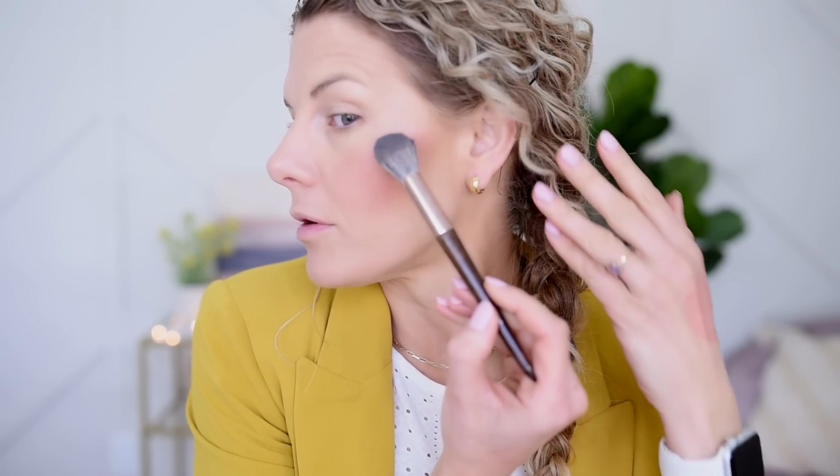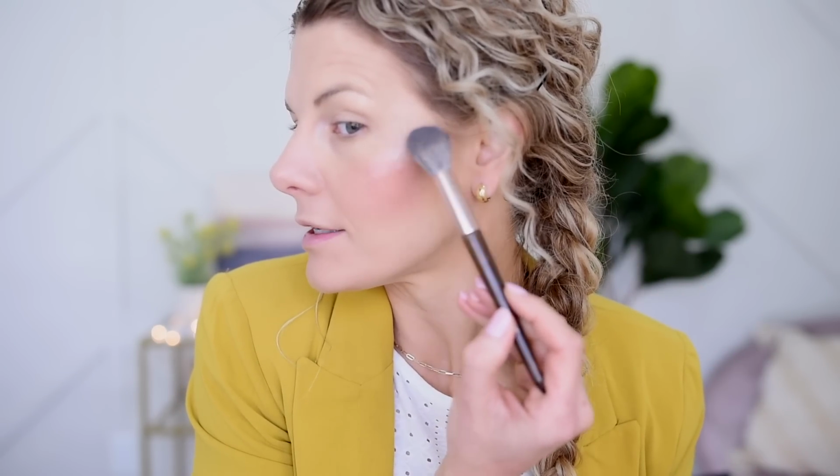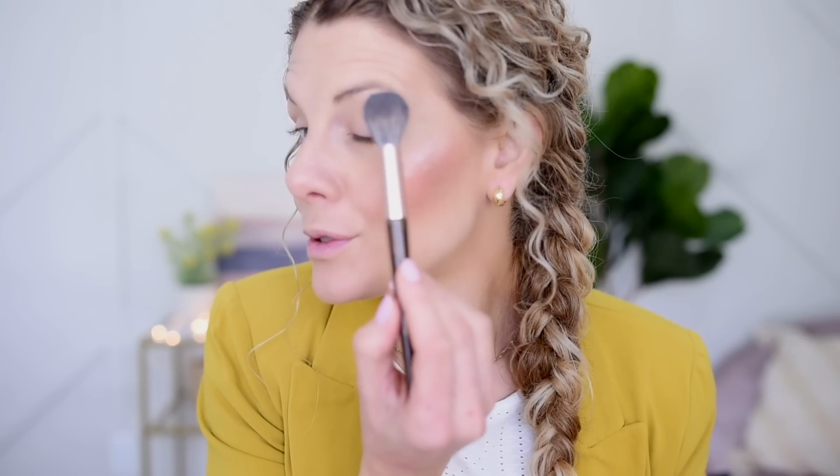So if you have that kind of texture, a lot of lines around here, maybe not the most forgiving formula, but if you like something blinding, I mean, look at that, you guys. It's so, so intense. I'm gonna go with my little sponge here and just tap around the edges, press that in a little bit. So pretty. It also smells really good.